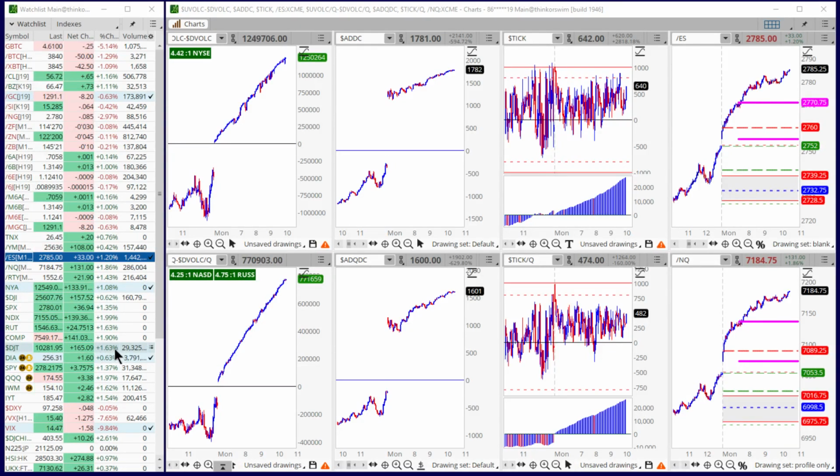And the transportation is also up 1.6%. It is up 165 points at 10,282.77. So the market looks fairly strong today.